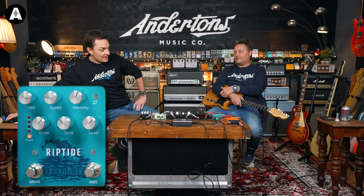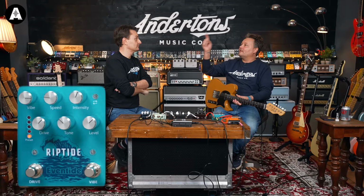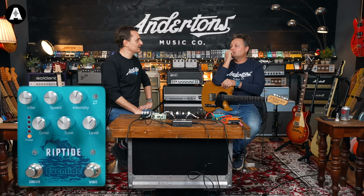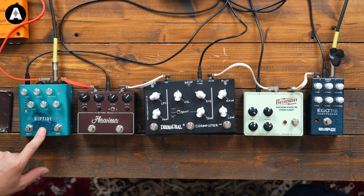It's very Jimmy, isn't it? I'm sort of surprised there aren't more drive and Univibe pedals together. Keeley did the one with the fuzz, didn't they? They did the fuzz and the vibe in it. But that was more Pink Floyd-y, like the Dark Side of the Moon. Oh, the Monterey. You're totally right. The Monterey was the one. This one is probably a bit more Dark Side, isn't it?